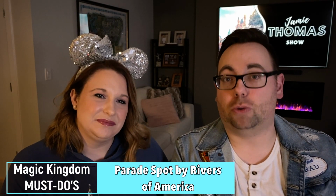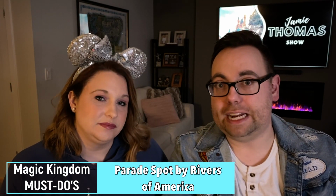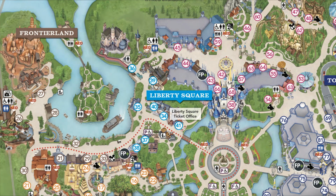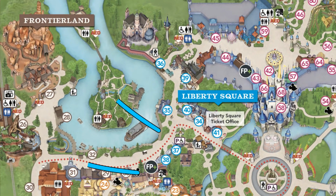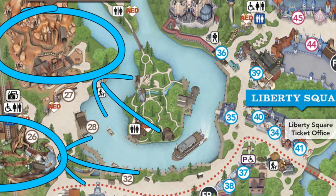And there are so many great spots along that Rivers of America, even just right outside of the Country Bear Jamboree, where you can get a really good spot to watch a parade, and then head on over to Splash and Thunder Mountain. Once we're at Splash Mountain and Thunder Mountain, it really doesn't matter to us which one you hit first. They're literally right beside each other. Hopefully, Fastpasses are back, and for one of these we've got a Fastpass.